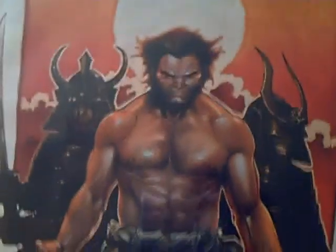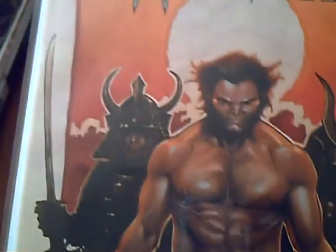Picked up Wolverine 301. Wolverine is still fighting the Hand, Sabretooth, and the Yakuza. So, another really cool thing.